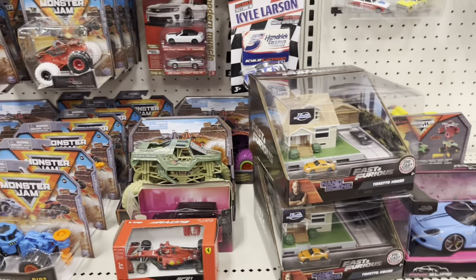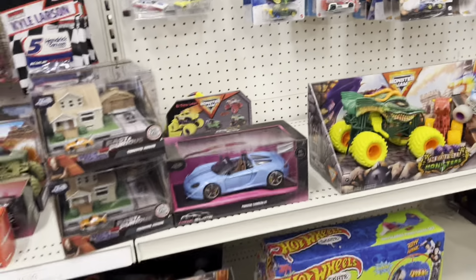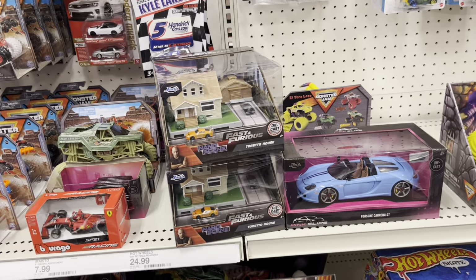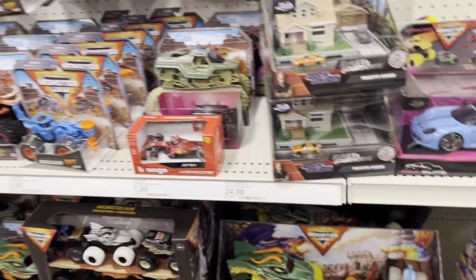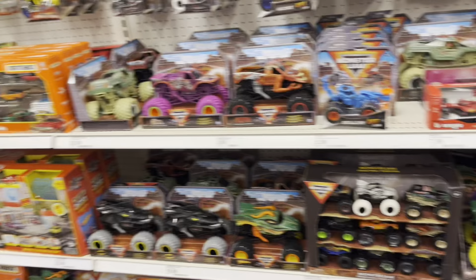Anything since Walmart? No. You didn't find anything since then? Well, I mean, Christmas Eve I was down here. I found another Camaro. Oh, okay. Yeah, it was a Camaro, and then somebody's getting those. But that was it. I mean, they're out there, you know. Yeah, they haven't been really restocked already.